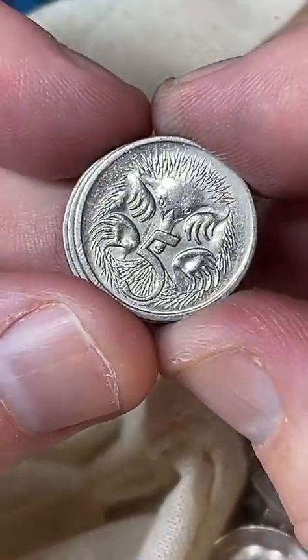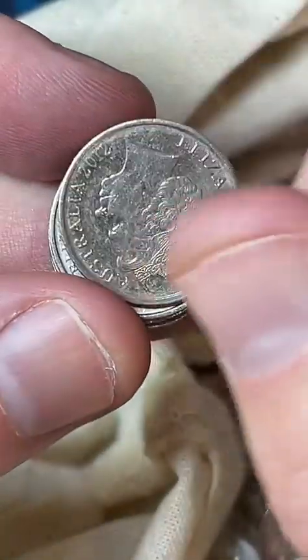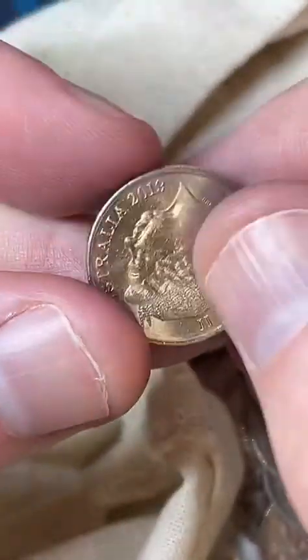What's an uncirculated 1967 5-cent coin worth? I'm not too sure, I haven't got the prices on that particular one. But if you jumped on eBay and searched that up, I'm sure you'd find some in uncirculated condition. It'd be worth a little bit.